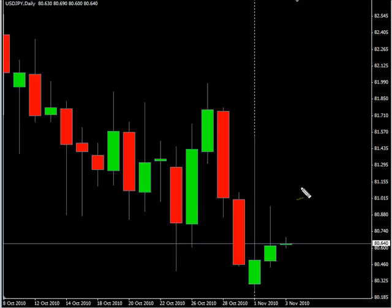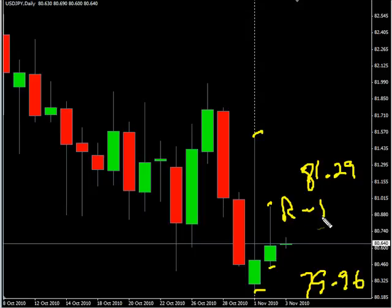We're going to look at the US-Japanese yen pair first. This pair created an inside bar today, having a range that was inside the previous bar's range. As you can see, it did close up. However, it is moving sideways with a bias that is still slightly down. Look for it to potentially go as high as 81.29, possibly as low as 79.96. Look for some resistance around 81.05 and look for some support around 80.25.